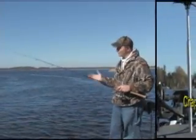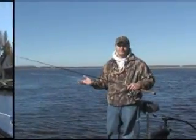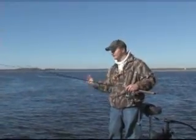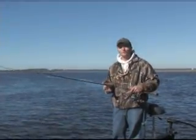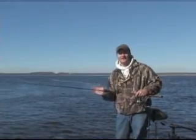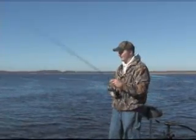And typically what we're doing is we'll make a drift, and once we get into a few fish, catch a couple fish here and there, we'll mark those spots, and then we'll actually come back and anchor up and try and fish those particular schools until we feel they've been fished out, and then we'll drift again, find another school, anchor up, and do the same thing.